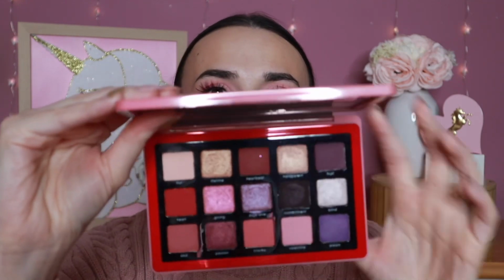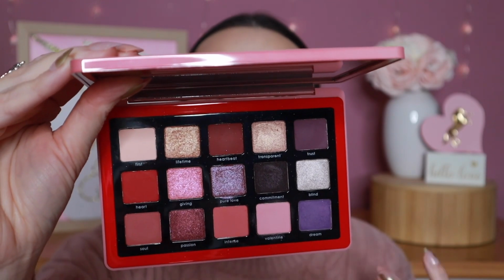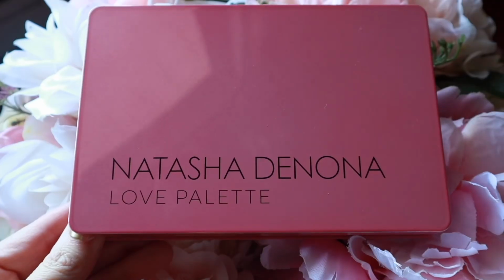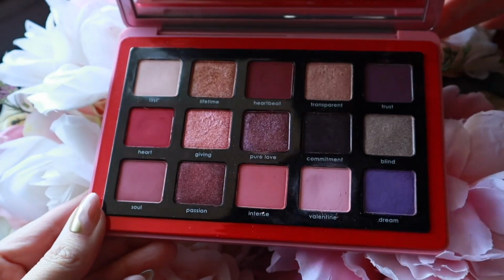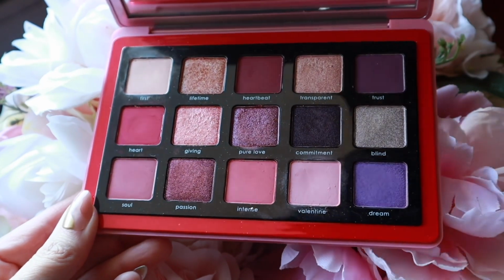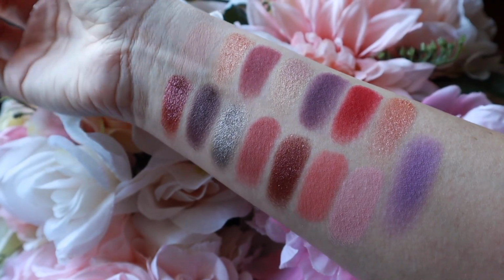The next palette should come as absolutely no surprise. The Natasha Denona Love Eyeshadow Palette. Her take on Valentine's Day, which I really love because I feel like you have a little bit of everything. You have the pinks, you have the reds, you have the purples, these more berry tones as well in this palette. I just think that this was a little bit of a different take on Valentine's Day, and I like that because, as you can see in all these palettes, I don't have one quite like this.